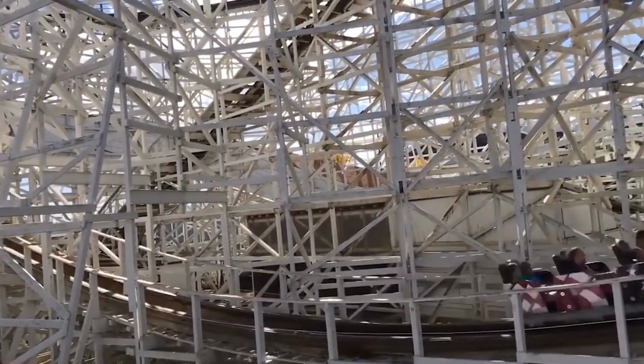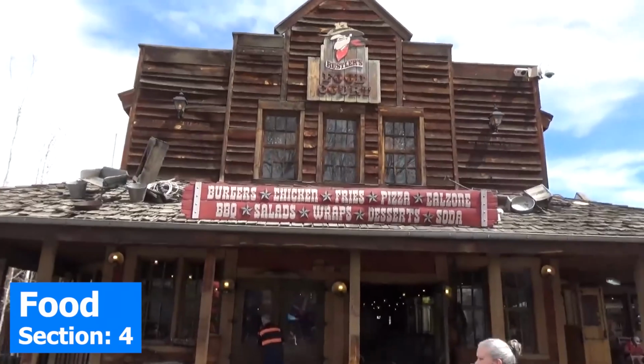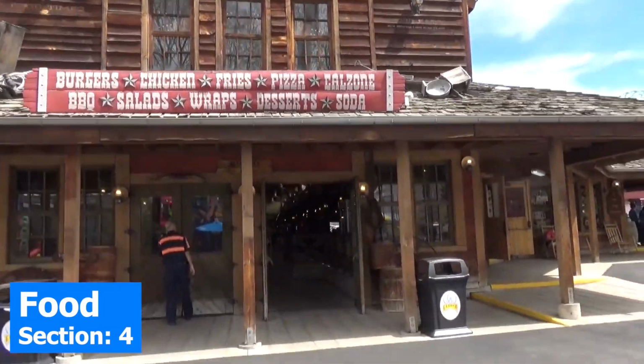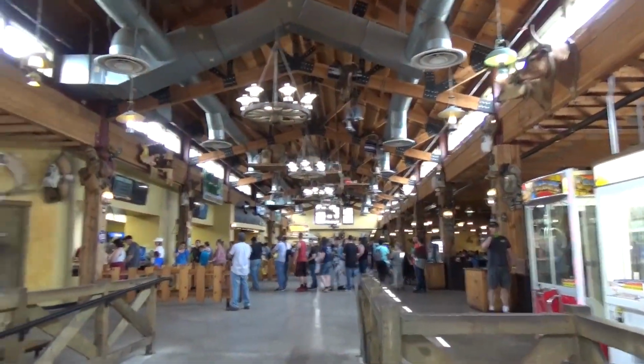In order to have the best day ever at Elitch Gardens, it's important to stop for food. Keep in mind, Elitch Gardens has a strict policy on outside food, and they do not allow any outside food to be brought into the park. What this means is, most likely you'll be forced to buy food for lunch inside the park.